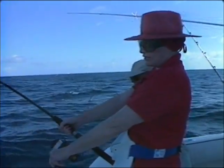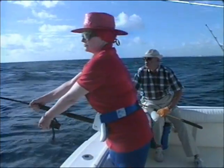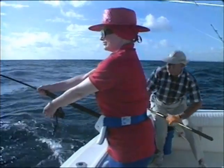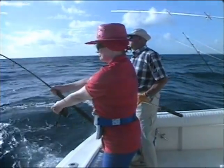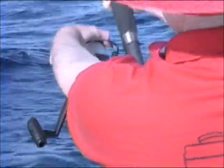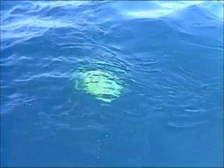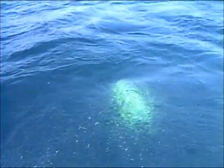I can see that fish down there. There he comes. There he comes. There he comes. He's going to be up. All right, let me try and get in and get him. They're tough on spinning tackle. What's this one, about a 15-pounder, 10 maybe? It's a good fish. There you go. Reel down. One more time.